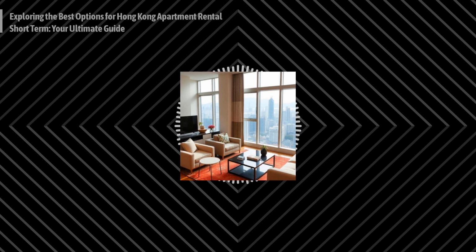It is, but there's a reason it's so crazy. Hong Kong is super crowded, there's not a lot of space, and way more people want to live there than there are places to live. So it's kind of like a really intense game of musical chairs. Exactly. If you're not quick, you won't get a spot. And our sources all talk about how fast the Hong Kong rental market moves. Yeah, they weren't kidding. If you wait too long, you'll miss out.